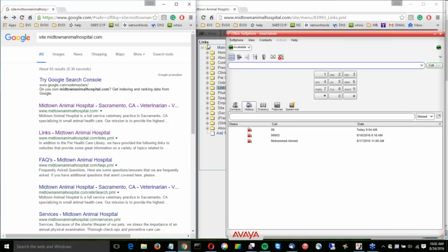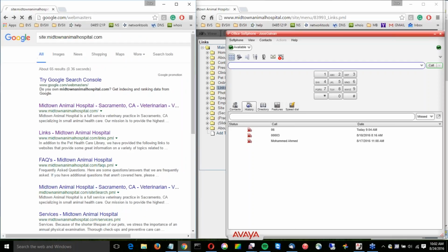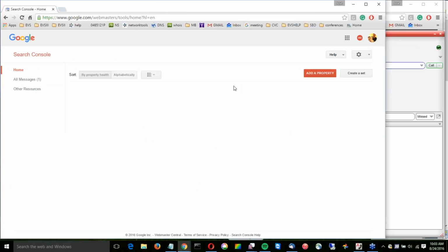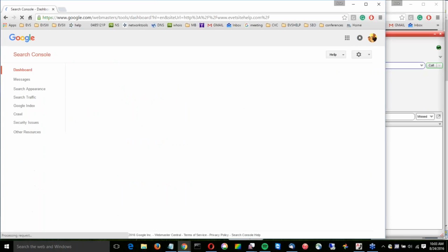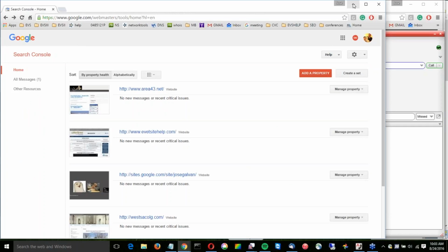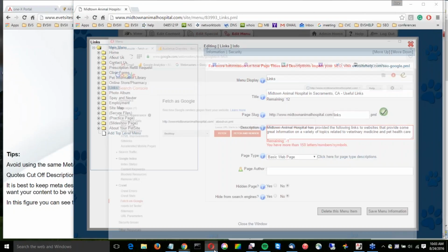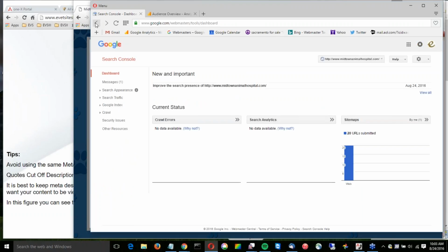You'll know because if you go to Google Webmaster Tools, google.com/webmasters, when you log in, it's going to let you know. For example, here's eVetSiteHelp.com, and I've got access to it, so I'll see it there. If you have a question about an individual domain, we of course can help you with that. Does that help out?